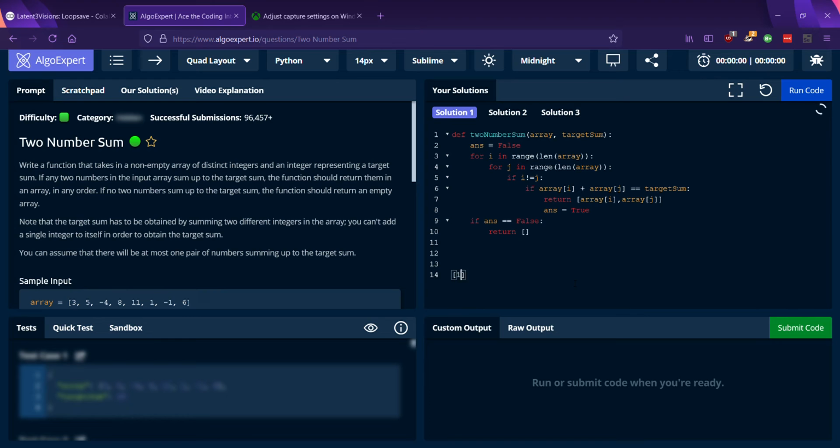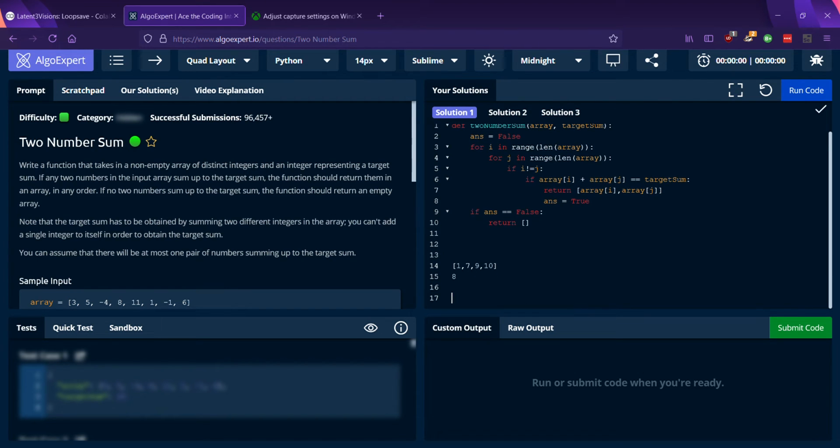All right, so let's do 1, 7, 9, 10, and then 8. This will be your input, and you want to write a program that will give you an output. It'll say which of these two numbers summed up equals this. We can see 1 plus 7 is 8, and so our output will be 1 and 7. So that's a list as well. I hope that's clear. One other case is if nothing will sum up to that number, like for instance, let's say 3. There is nothing in this list that is going to sum up to 3. There are no two numbers that will sum up to 3, and so we need to return an empty list like that.